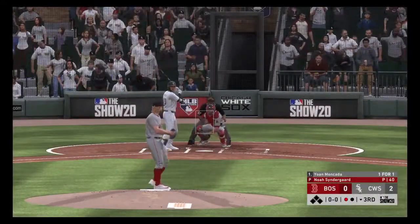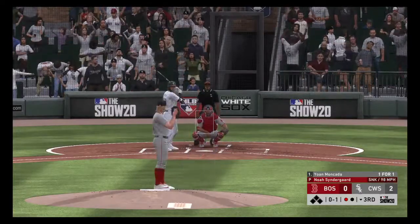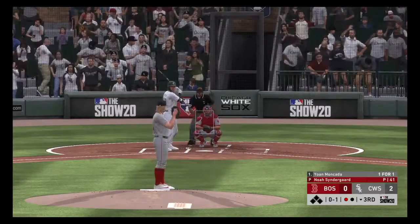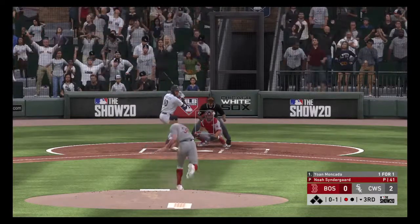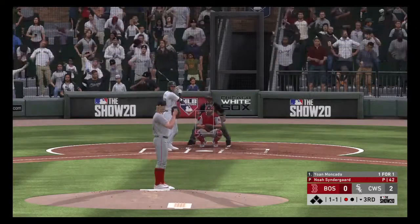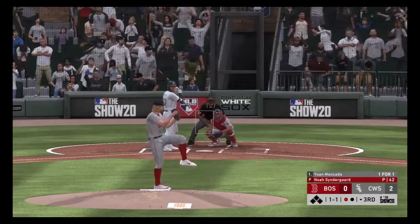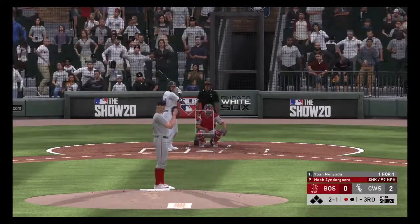Next to bat will be the Cuban import, Yoan Moncada, as the sinker to him finds the zone for strike one. Moncada is one of those prototypical left-handed bats that really excels against right-handed pitching. Sees the ball well coming from that side. A ball and a strike now. 2-1 count to the Pale Hose leadoff hitter.